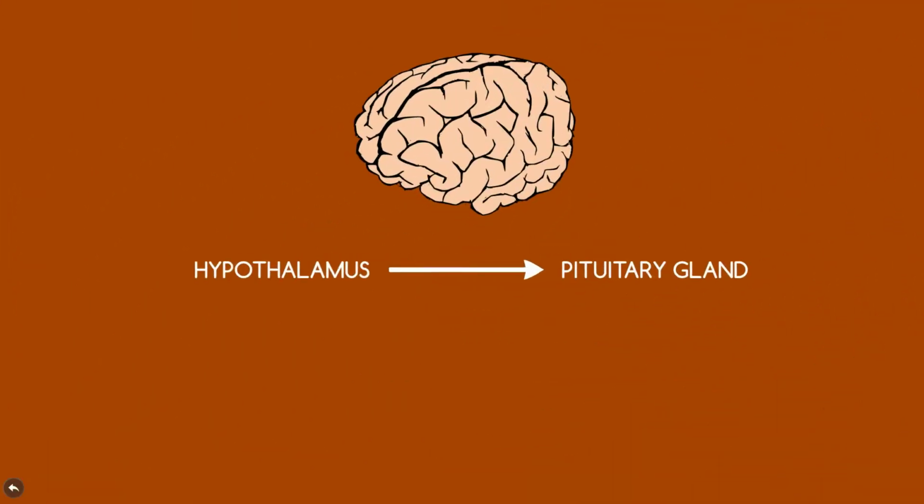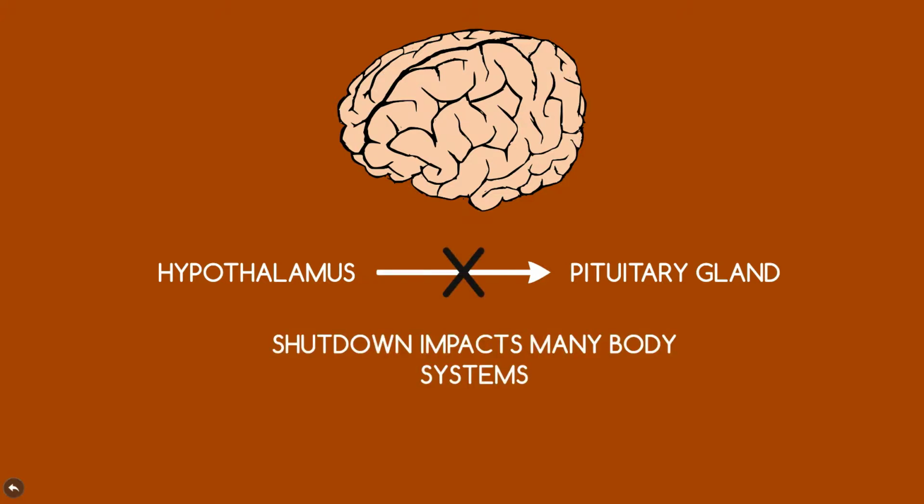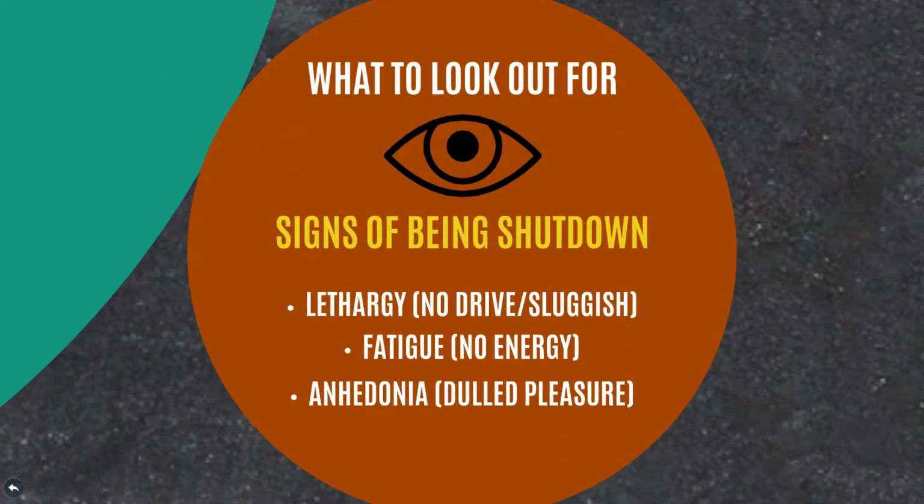Now, this is only the most obvious repercussion of being shut down, as there is little research into the effects of your hypothalamus no longer signaling and your pituitary gland no longer dispatching. But given how complex and interrelated these systems are to your body, it's a good reason to guess that there are side effects. Anecdotally, men who shut down will report a general feeling of lethargy, fatigue, and even anhedonia, which is a dulled sense of pleasure.